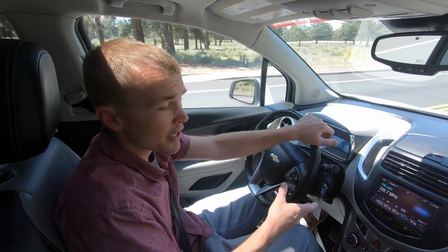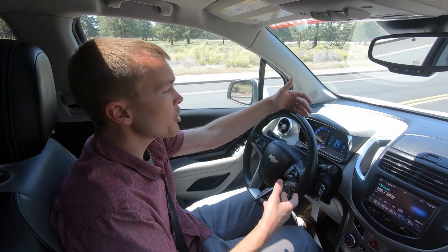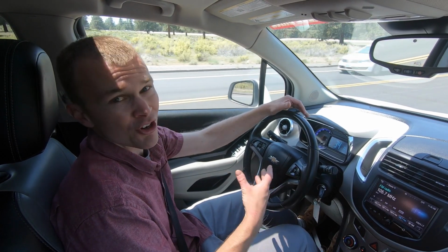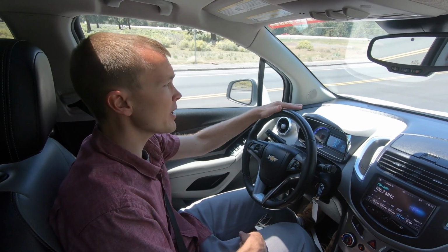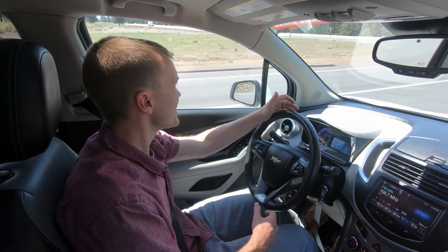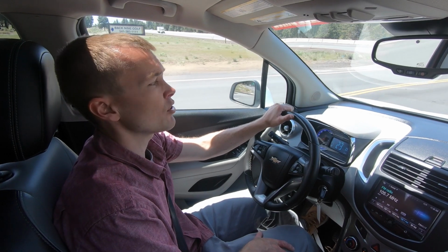Now, to be fair, it does get good fuel economy, and it's pretty good if you're just driving the vehicle nice and easy, but if you really lay on the throttle, you're not going to get a whole lot of response. It's pretty slow accelerating, pretty slow in mountainous driving, and just isn't really a very pleasant vehicle to drive hard.